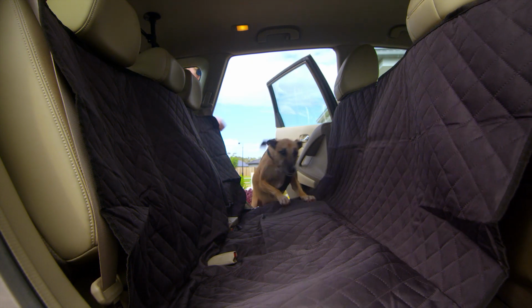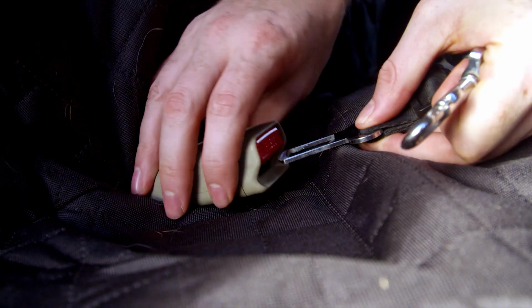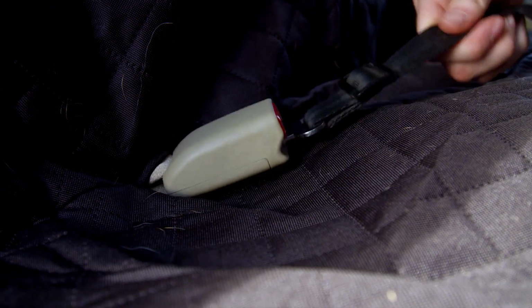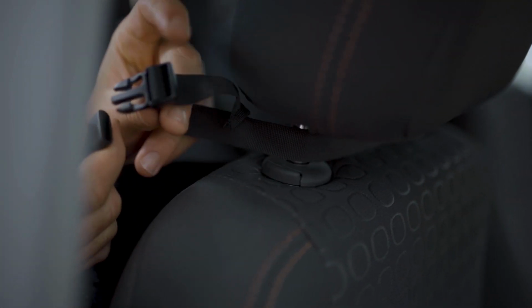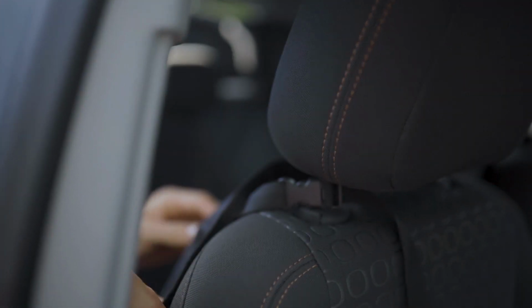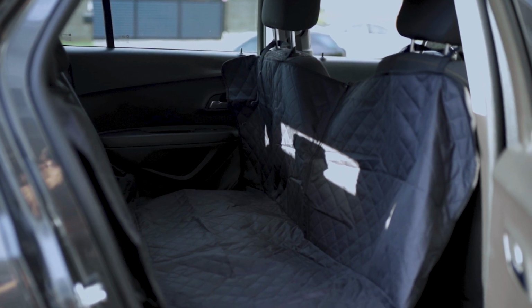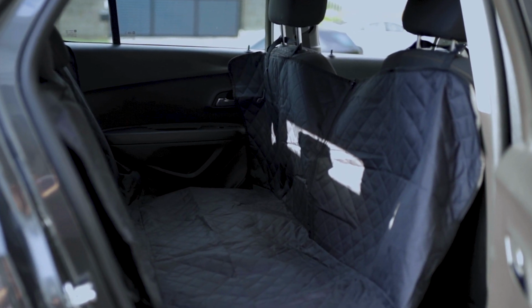The back seat of your vehicle is a great place to stow your pet on journeys, as you can easily latch them into a seatbelt anchor. Cabin Crew offers a back seat protector to keep your rear seats free from any mess or damage. The protector attaches to your headrests with an adjustable strap and buckle, but still lets you access the seatbelts with ease.